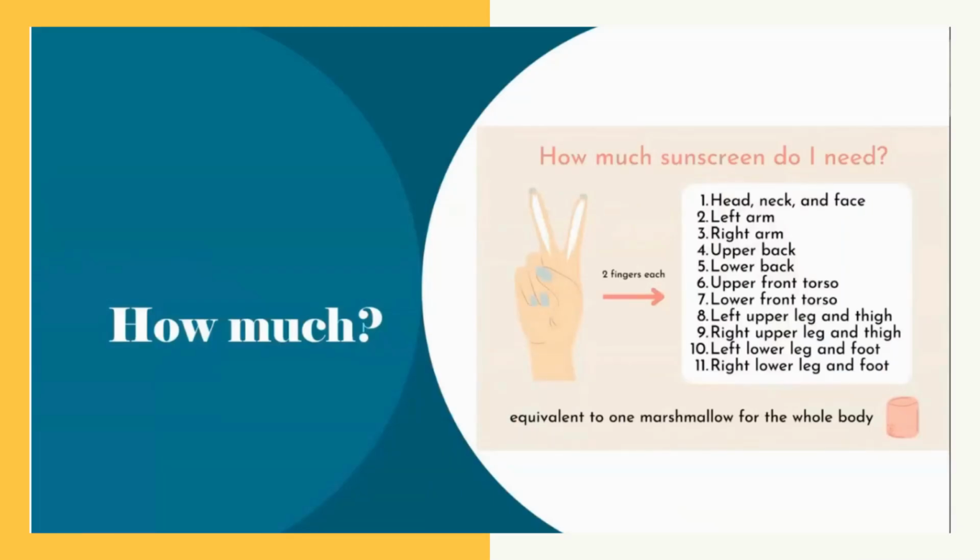How much sunscreen? Nobody uses enough. The amount of sunscreen that you should be using to protect your whole body is about the size of a marshmallow, about 2 ounces, about 2 tablespoons. A standard bottle of sunscreen lotion has 8 ounces in it. So a standard bottle has only about 4 applications, not 2 summers. Really nobody applies enough.